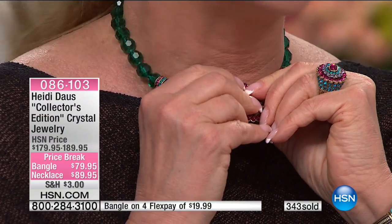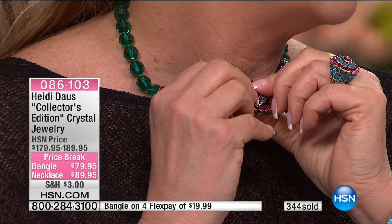Perfect. Boom. They're telling me I have fewer than 70 of the aqua, and then 90 remaining in the clear. Okay.